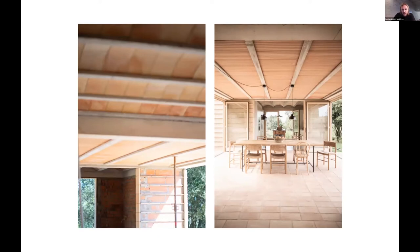Also, we see the application of the brick in the facade. This one is the structural one, and this one is the one of the facade. And here's the final. 4 minutes. Sorry. 2 minutes. Okay, sorry. I need to go faster.